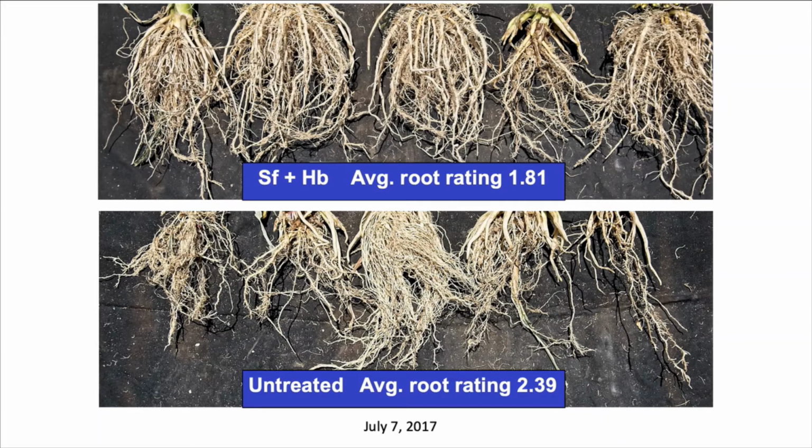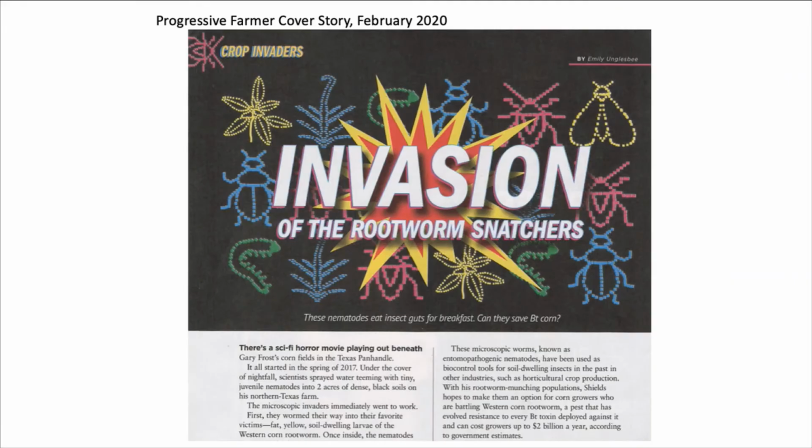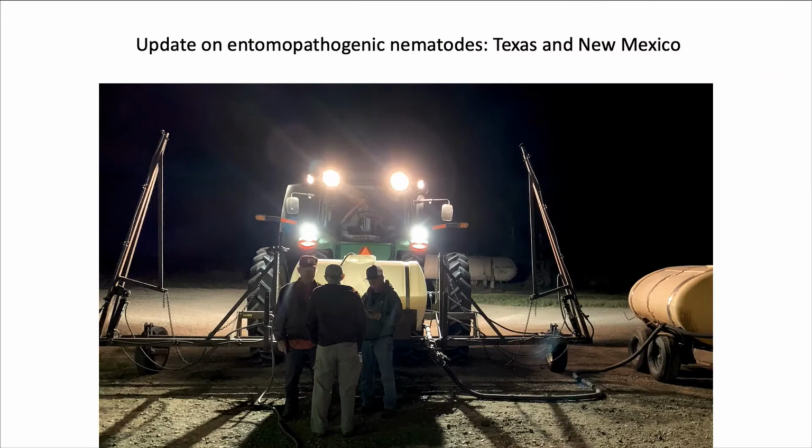And work done since 2017, especially at Cornell, has shown that these nematodes provide about 1 node of root protection to corn. Now, Progressive Farmer ran a cover piece on this work in February of 2020, and they detailed the work at Dalhart and the fact that these nematodes now are starting to be investigated more widely in many parts of the country. We took this technology, we spent 2 years figuring it out in Texas, and then we and Cornell moved it to New Mexico because some of the private consultants wanted to try it. And so we're going to show a little bit of data from New Mexico.